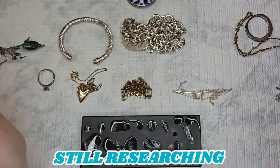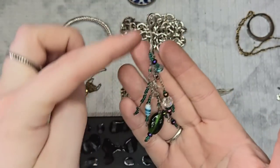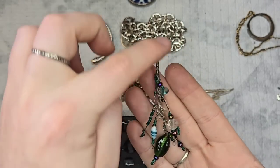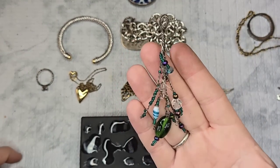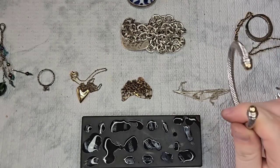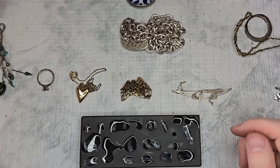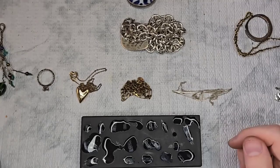All right. So then this pendant, the whole thing is testing for sterling, except for obviously the beads. But all of this wire is testing for sterling. So if anyone likes this, let's just do $12 on it. This, I'm going to retest just because I don't remember which spot that was. So we're going to retest that, and we're going to retest the pendant.